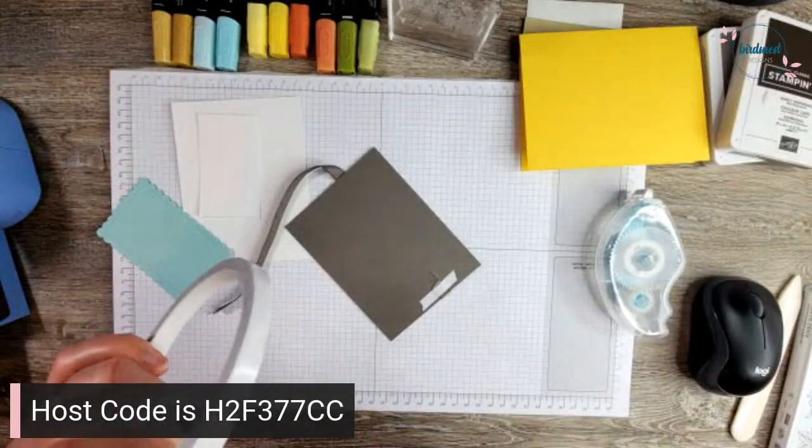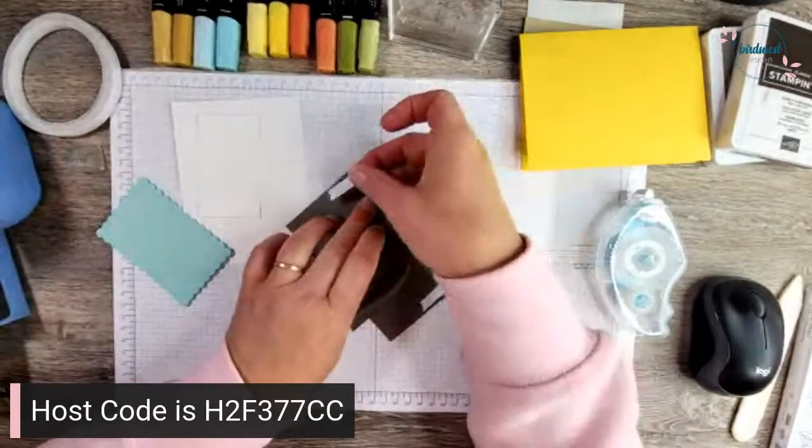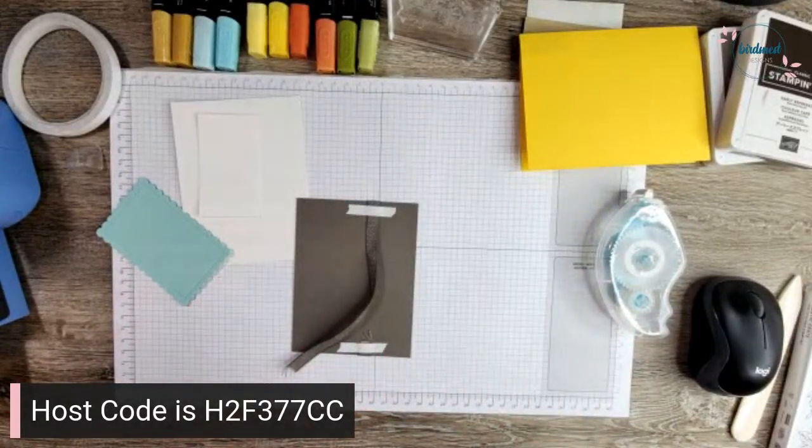I'm so glad you can see the shimmer, Tina. Sometimes I don't know what you can see in these cameras, right? It's hard. I wish I could stamp in person with all of you instead of just on video, but this is what we have. So I'm just glad that you can see that shimmer.